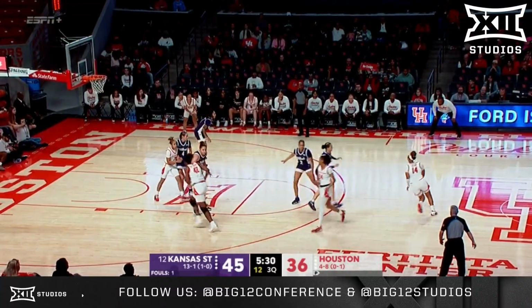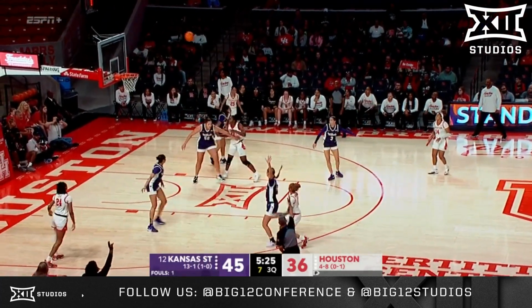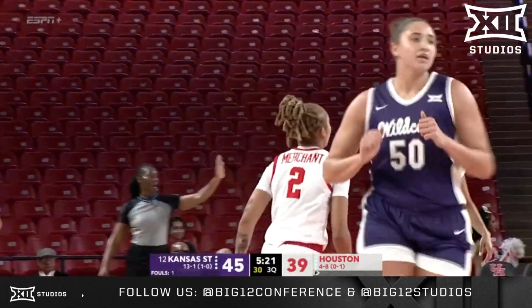A tough break for them there that Kansas State was able to score in the final seconds of the shot clock, but they played really solid defense for that first 25 seconds. And there's a nice basket by Kiera Marchant.